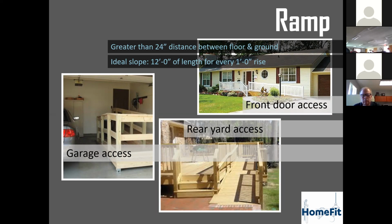And another reason why people use, if you'll notice, ramps in the front of the house, is because the front door is generally 36 inches wide, which can easily accommodate someone in a wheelchair. So that's kind of the reason why you see a lot of ramps located at the front entrance. However, there are different locations you can consider.